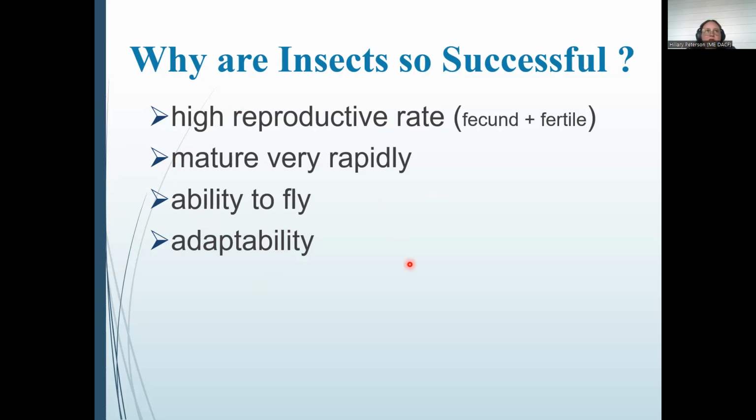Also, within their genetics, oftentimes they're able to adapt. There are species that can go into a winter morph. They molt and then they can survive the winter better.